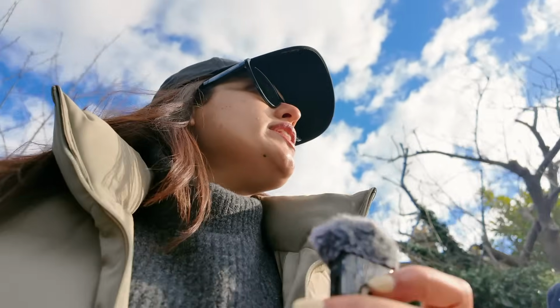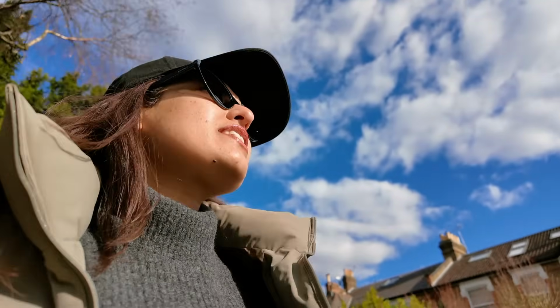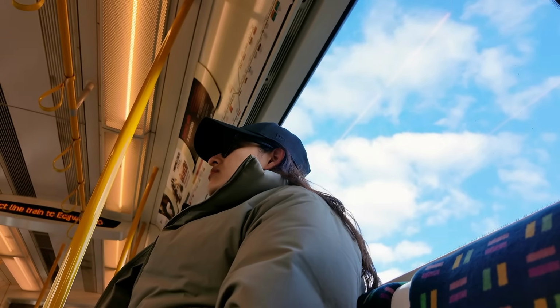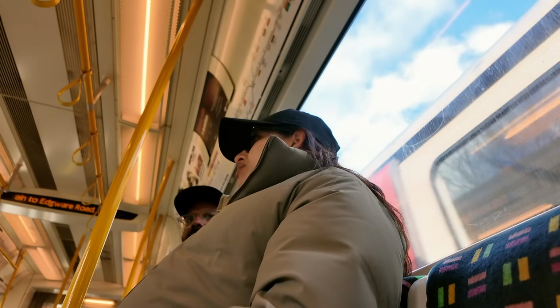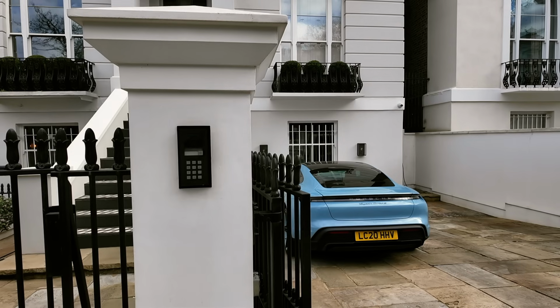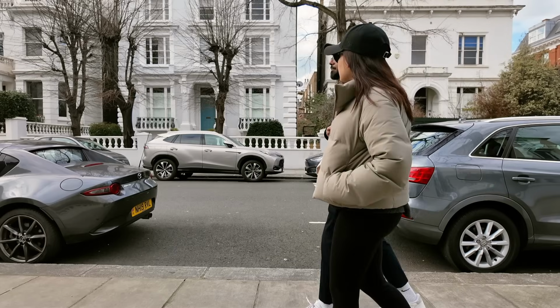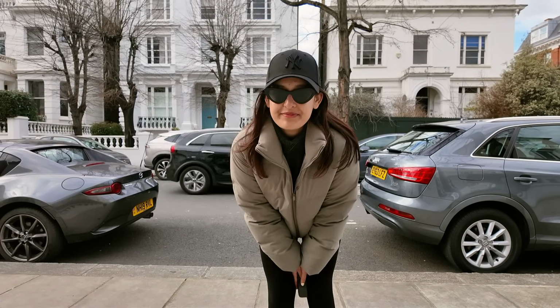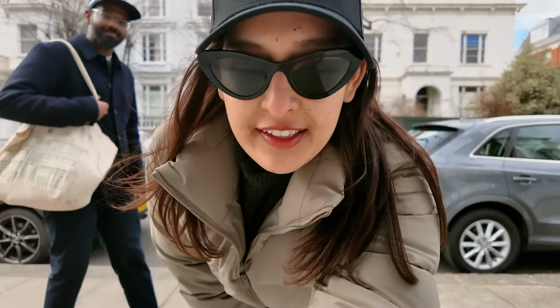Let's cross. Oopsie, it's a car. Oh my god, look at the sky. It looks like a painting. I can feel seasonal depression leaving my body. Notting Hill. Let's go.